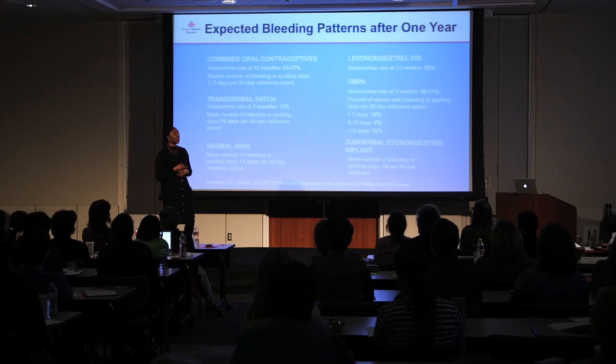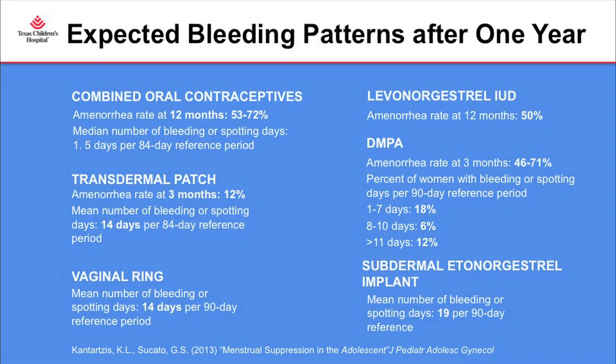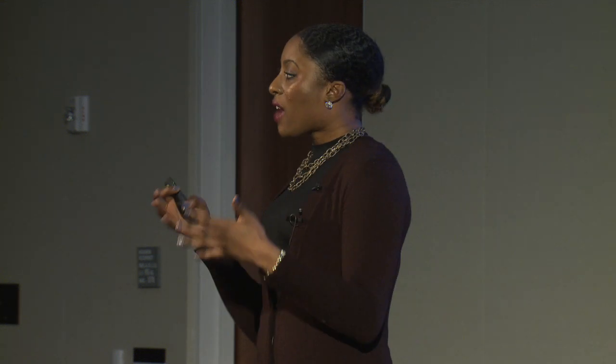In terms of expecting bleeding patterns after 1 year, the least bleeding is really going to come with the combined oral contraceptives. You can have 1.5 days per 90-day period of unscheduled bleeding and an amenorrhea rate of up to 72%. Followed by the other extreme, where you have the etonogestrel implant, where you can have about 19 days of unscheduled bleeding per 90-day period. The IUD, all the other ones were falling somewhere in between that. And obviously, the IUD will have you at about 50%, mostly about a 20 to 40% after the first year, and then that continues for the remaining 4 years that it's on. That also does get better the longer that it's in.